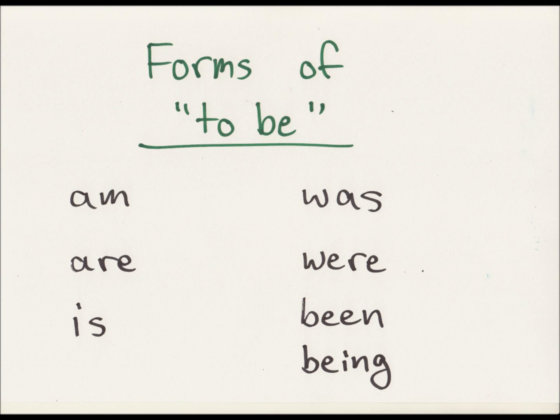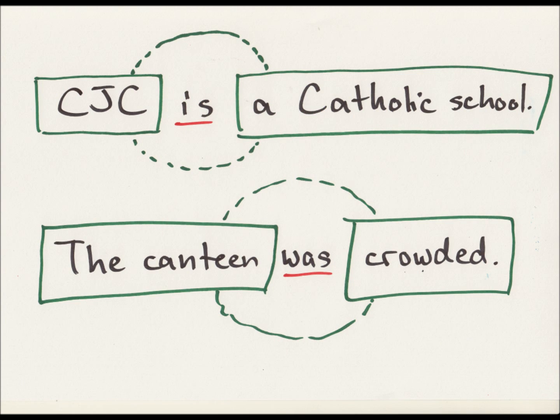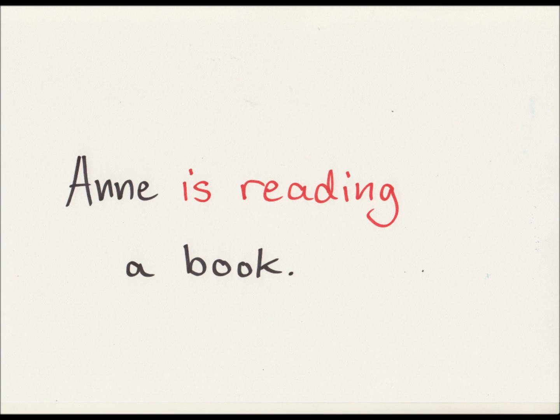The most common being verb, of course, is the verb to be. This verb comes in many different forms. Often the verb to be links the words on either side of it together. If I say, CJC is a Catholic school, I am linking the word CJC with the noun phrase, a Catholic school. If I say, the canteen was crowded, the same principle applies. One tricky thing about the verb to be is that it can also function as a helping verb.